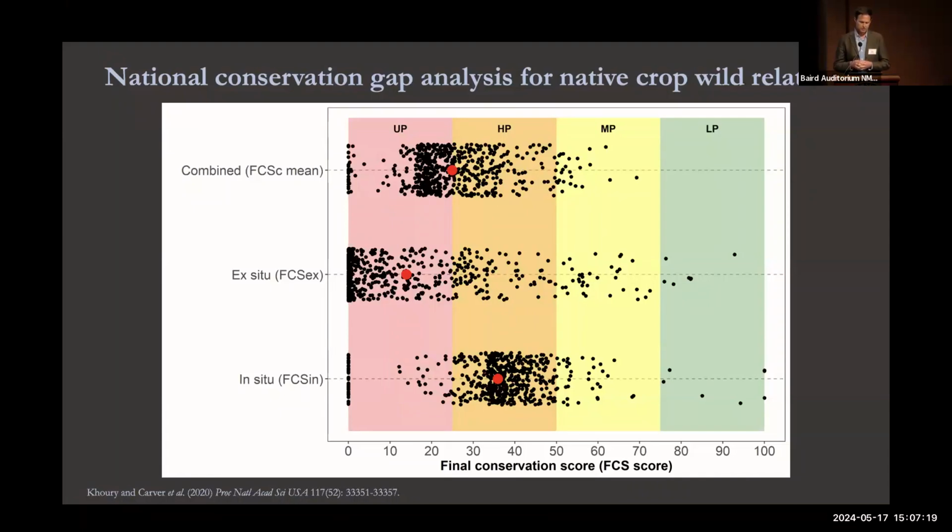We can see in the middle there that in terms of collecting them and putting them into our botanic gardens and seed banks, we've got a lot of work to do. In terms of protecting them in our open spaces in the United States, we're doing a little better, but there's still a long way to go. And if you average those scores together at the top, you can see that we've got some work to do still.